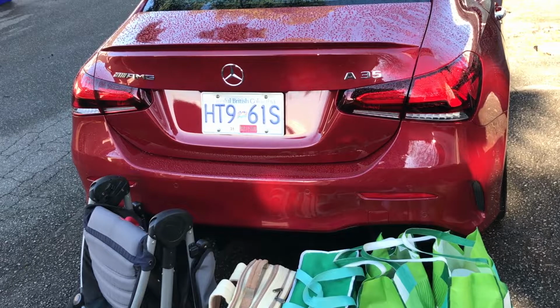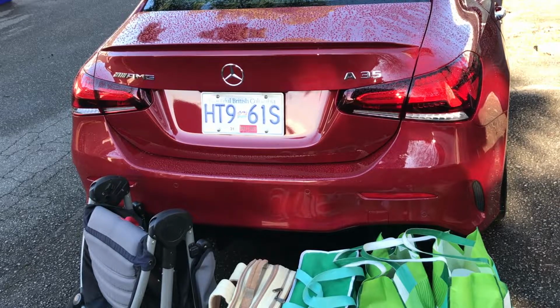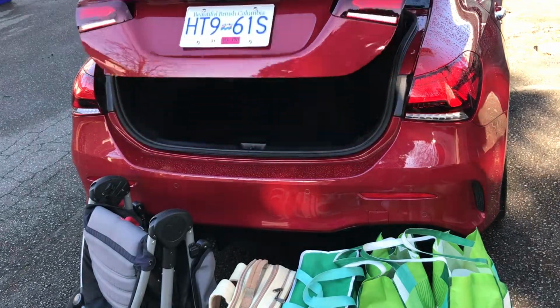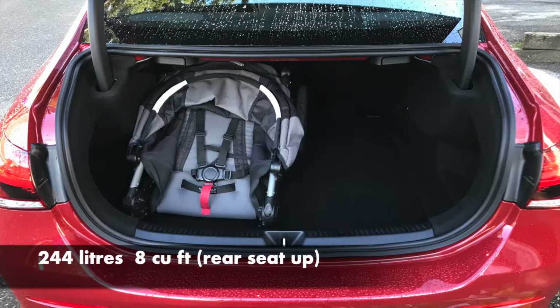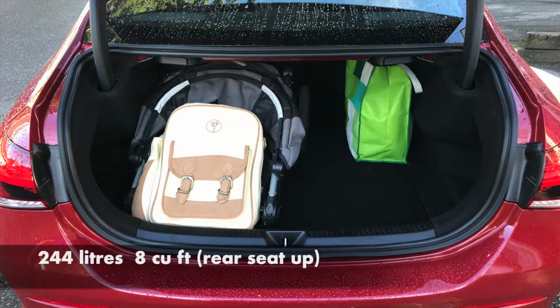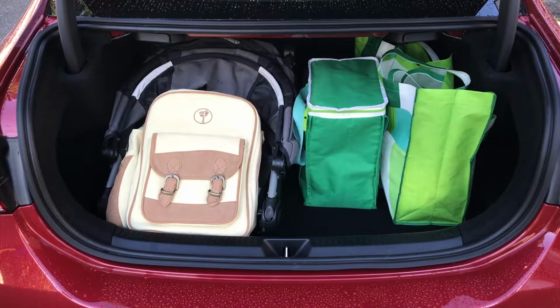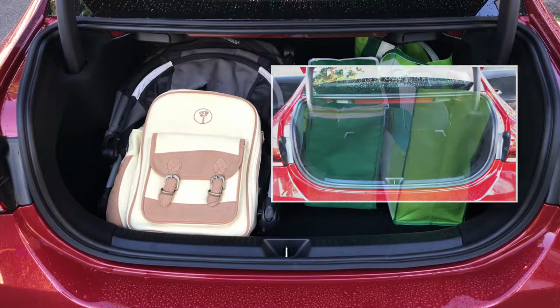The AMG A35 is obviously not a large car, but remember, it is based on the A-Class Mercedes, and they sell tons of these in Europe to families. So let's see how this car does with our standard cargo of 3 bags of groceries, a backpack, and a stroller. Tons of room? No, but it does hold our standardized cargo. And of course you can fold the rear seats forward.